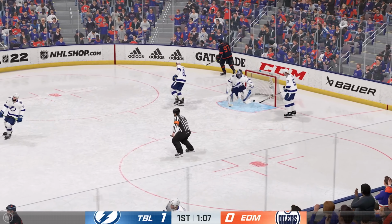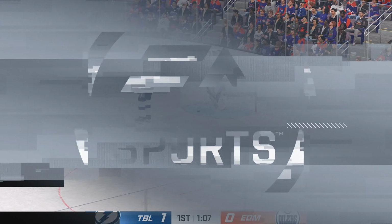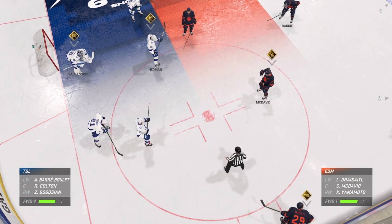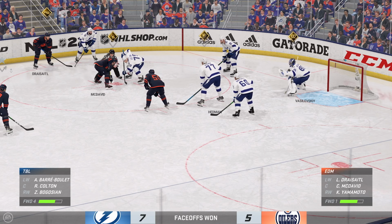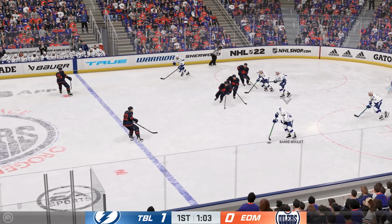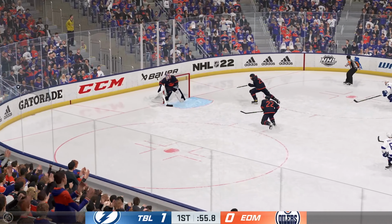There's the whistle as things will slow down here for a moment. Always a good play if you're not sure what's going on. Freeze the puck. Getting into the later stages of this period, the Bolts have taken a 1-0 lead. Colton's won it off the faceoff. Inside the final minute of the first here.